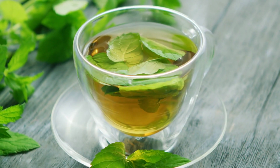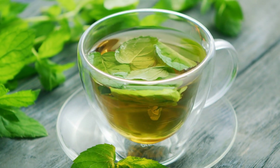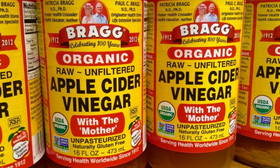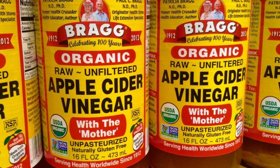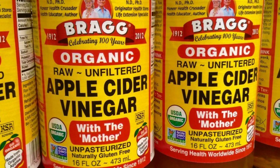Green tea is packed with antioxidants. Dab a green tea bag on your age spots for a few minutes daily. Its compounds can help to lighten the spots and improve your skin's overall appearance. Apple cider vinegar, a versatile kitchen staple, can also address age spots. Mix it with equal parts of water and apply to the spots with a cotton ball. It's a powerful exfoliant and skin brightener.